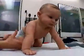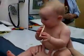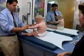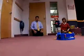Although there is wide individual variation in the exact ages at which infants acquire specific skills, they progress through the same sequence of motor achievements fairly consistently.